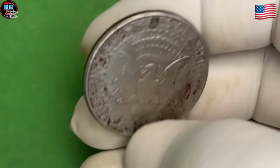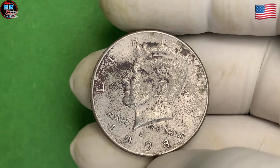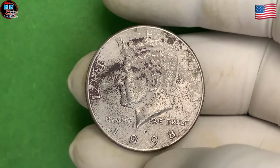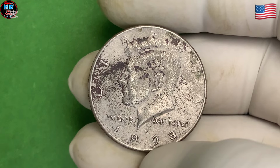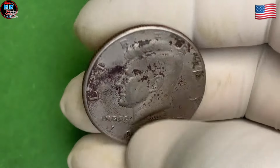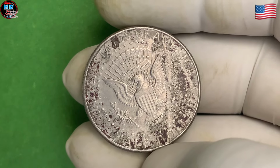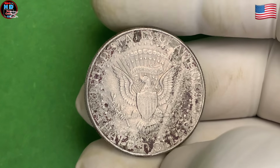While the 1998 version did not have the silver content of earlier coins, it still has significant appeal to collectors, especially given its place in the series of Kennedy half-dollars. At first glance, a 1998 Kennedy half-dollar might not appear to be anything extraordinary. However, when you begin to dig deeper, you realize that certain factors can make this coin incredibly valuable.